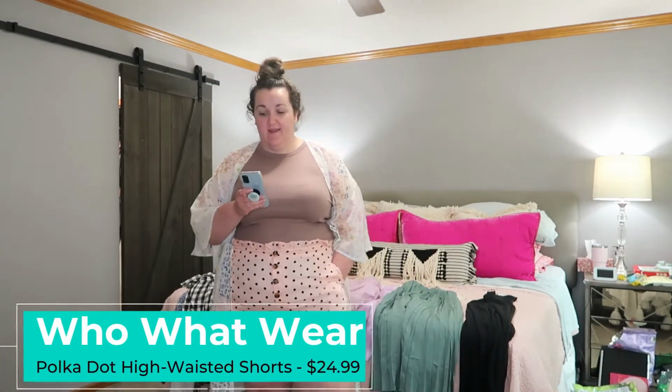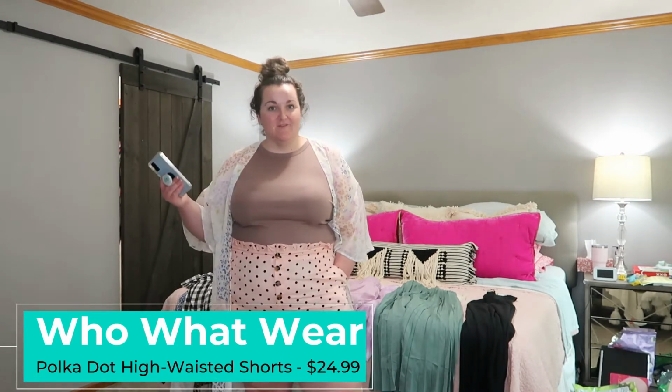These are actually a Who What Wear item. This is gonna be my first time trying out this brand that's been around a while now at Target. They have a straight section and a plus size section. And these are $24.99, and the size that I ordered was 22. The reason I ordered a 22 is because I knew the material was kind of like a fitted, almost trouser style, and what I mean by that is more like business. So I assumed that they weren't stretchy, that they were gonna need some additional room in regards to my preference.